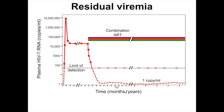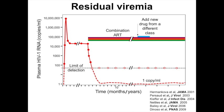And we showed that intensification of antiretroviral therapy cannot reduce this residual viremia any further because essentially it's coming from cells that were infected prior to the initiation of therapy. And we did a series of sequencing studies which, as far as I can tell, have never been read by anyone, but we showed that this trace level of free virus in the plasma is actually archival virus that is drug sensitive. It continues to be released for years without any further evolution.